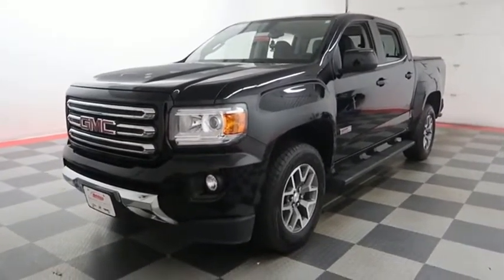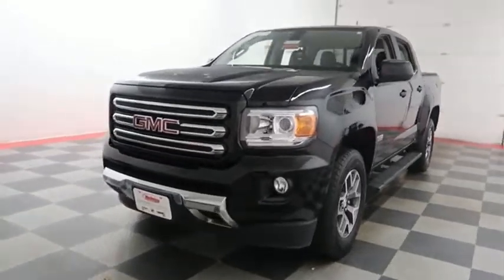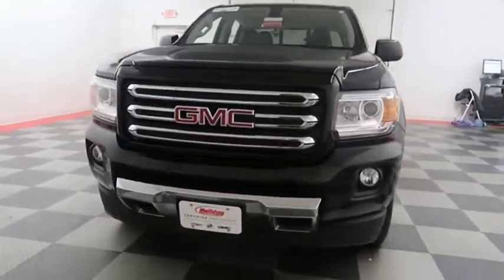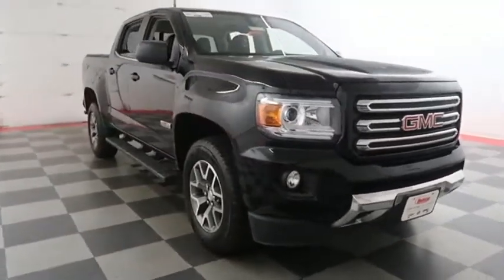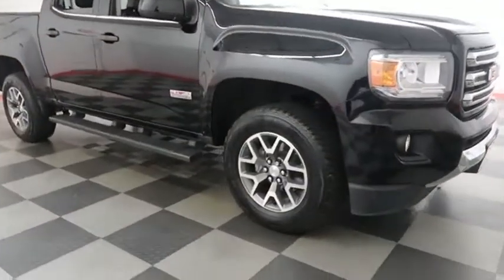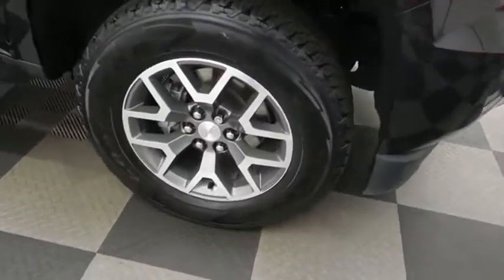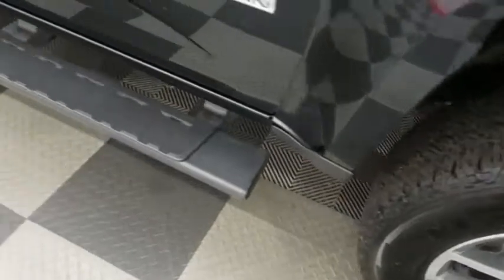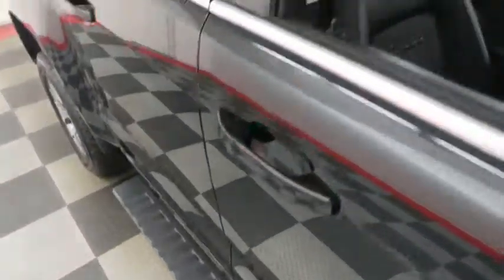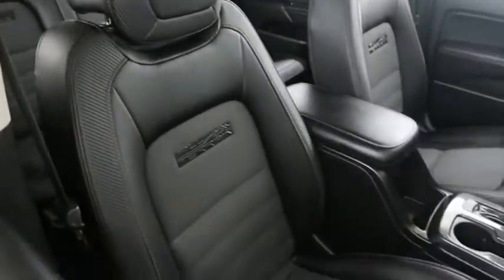Today we're going to take a look at a 2016 GMC Canyon. Starting right away up front, you have factory fog lamps and easy access heavy-duty tow hooks. A look down the passenger side, you have alloy wheels wrapped with Goodyear Wrangler tires. Running boards on the side. Inside, a combination of leather and cloth interior makes for a very comfortable ride.